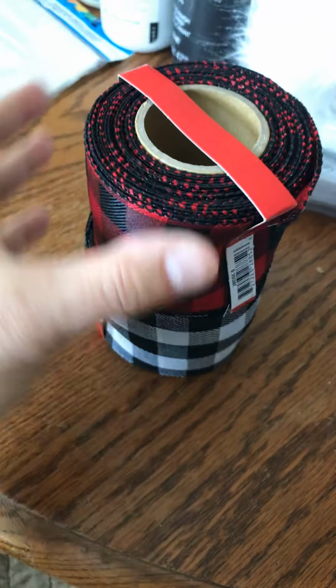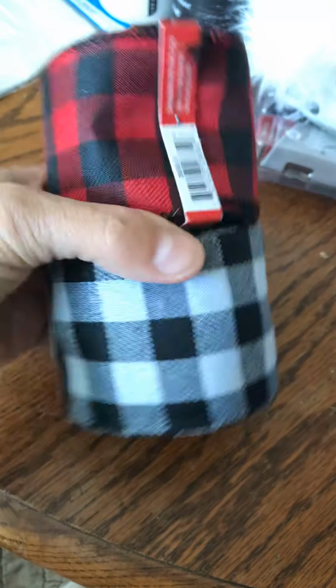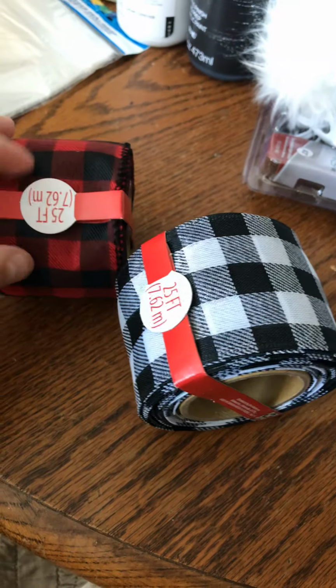I've been madly looking for buffalo check, and you'll see I did a lot of buffalo check, but I found these in the Christmas section.